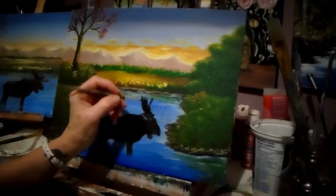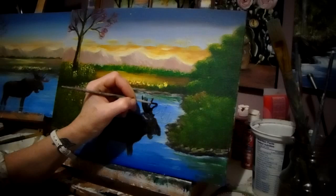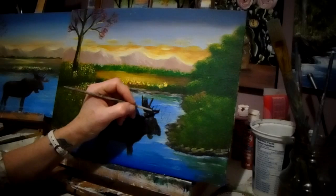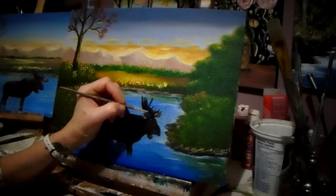There we go. So once you do this, now you can get more elaborate on the fur and everything. You can do a lot more. But once you do this animal this way, you can do buffaloes and deer. You just draw them on, put a bit of paint on to get the darker color first to get the shape, and highlight it, and it's done.